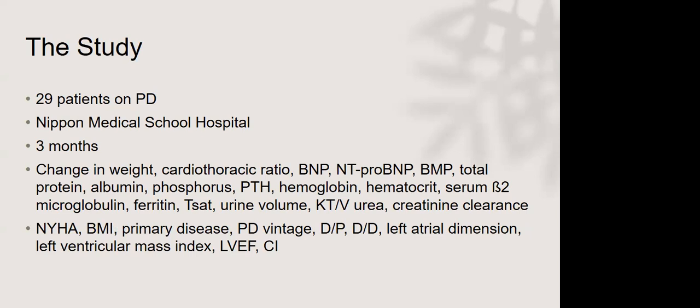the NT-proBNP. But then they also had all these other measures, including hemoglobin, your albumin, ferritin, all the iron studies, the Kt/V, urine volume, creatinine clearance. And then they also used the New York Heart Association's heart failure classification, BMI, D over P, D over D, left ventricular mass index, LVEF, all of these things.